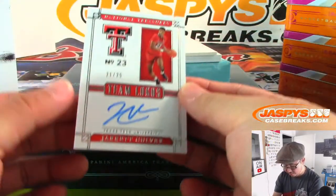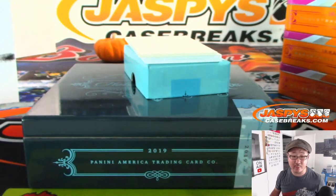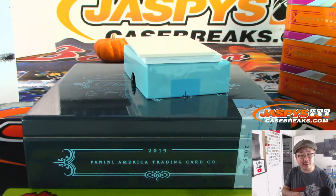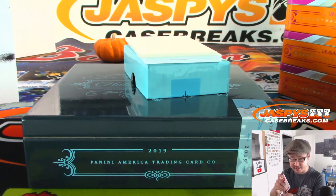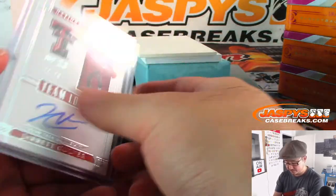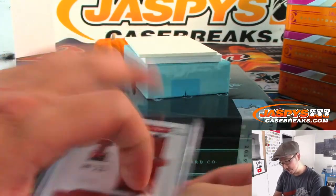We got team logos, Jarrett Culver, 21 out of 25 for number 23. Jarrett Culver, I think, is a top 10 pick. Yeah, he's with Minnesota now. I think it was a Suns pick, but traded to Minnesota. Nice Jarrett Culver, 6th overall pick. 21 out of 25, Cooper with number 1.